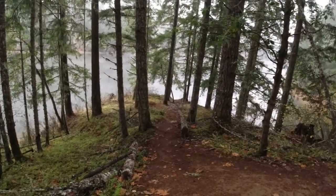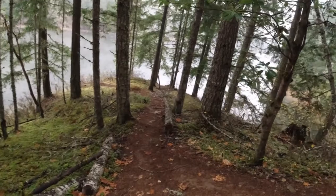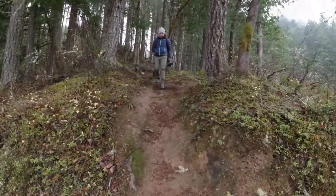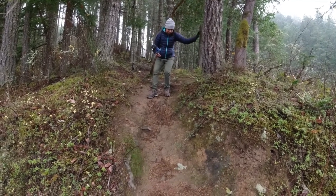Came up to this little spur trail. I think Pook might want to go down there. Let's check it out. Don't fall or slip. Yeah, the mud is.